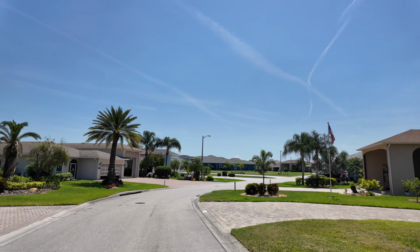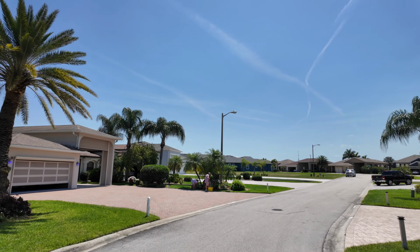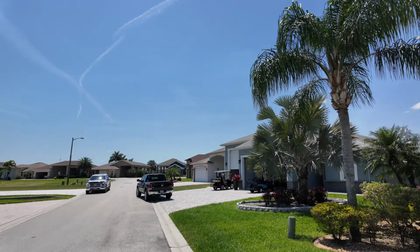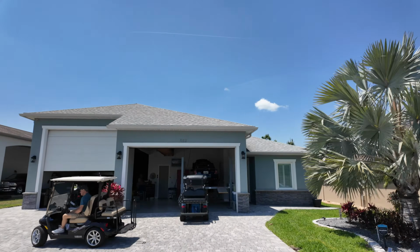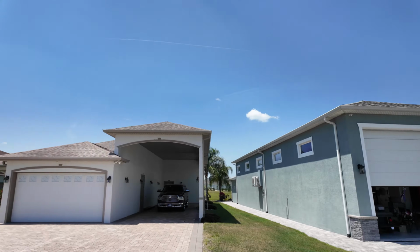You're down here, you're doing your snowbird thing, or your first home in Florida where you don't really want to maintain a big, huge house because you got the RV and it's plugged in and you're doing stuff. And see here, everybody's golf carting around. Check that out. Got the car lift. Man, that guy's got the setup. A car lift and RV bay parking and garages. Man, this is just it.